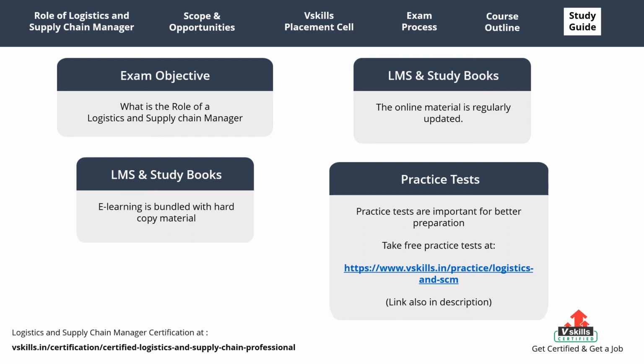1. Understand what is the objective of the exam, and what is the role of a logistics and supply chain manager. Then go through your LMS and study books. We provide candidates an online learning material for a lifetime through our LMS. The online material is regularly updated. Furthermore, e-learning is bundled with hard copy material, which helps candidates to improve and update the learning curve for superior and better opportunities.